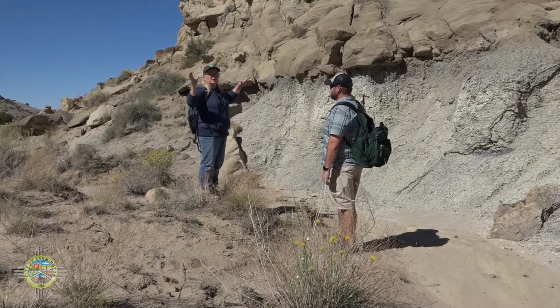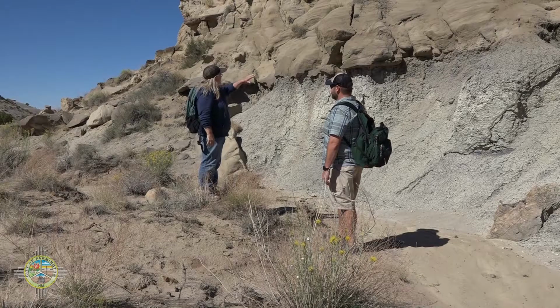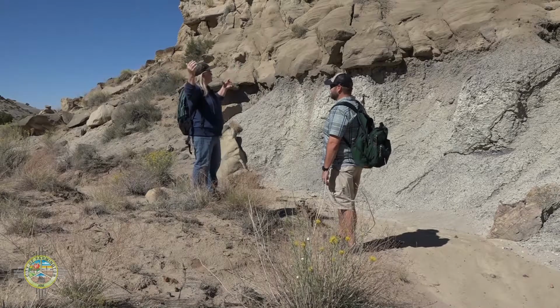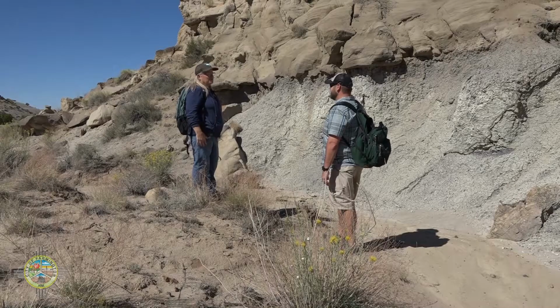I mean, this whole country was just racked with earthquakes. And the sandstone indicates that you had just this influx of river water just ripping through here and stripping the ground. It just must have been horrific.